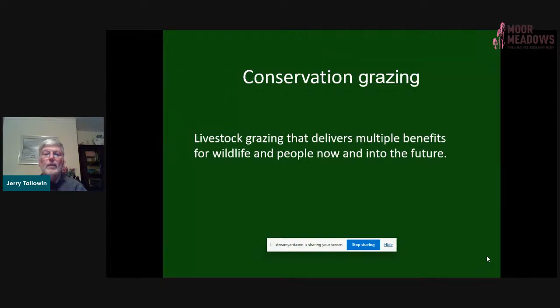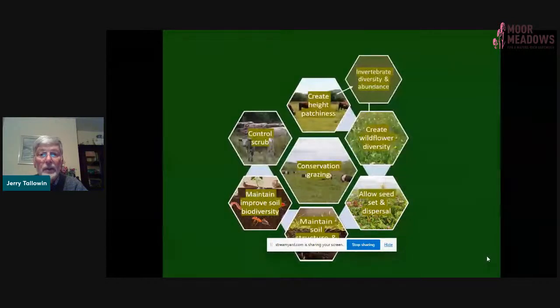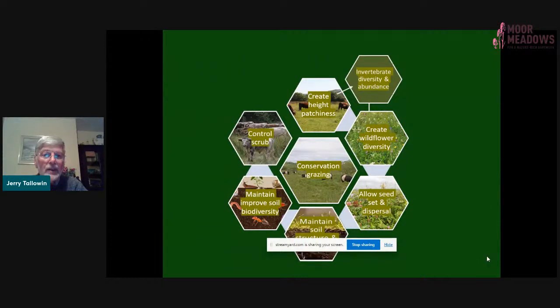Now, the aims of conservation grazing are essentially to create structure within grasslands, to create height patchiness, and to also allow wildflowers and whatever diversity you have in your grassland to flower, to set seed, and to disperse. That combination of factors will allow a wide diversity of invertebrates to occupy your grasslands. We've already mentioned that one of the other issues about conservation grazing is to control scrub development.